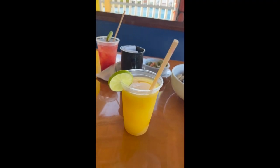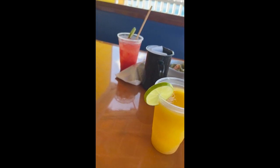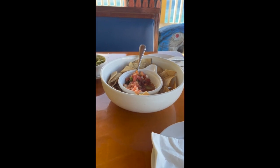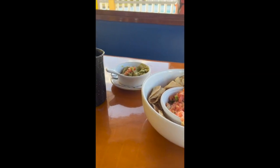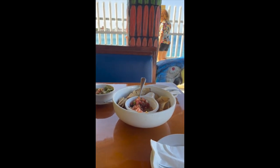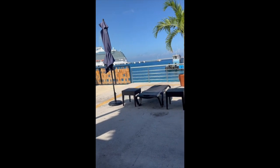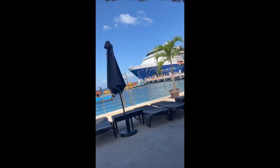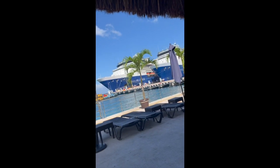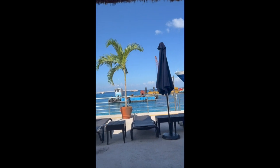So we made it to Cozumel, Mexico, and right here we have a mango margarita. I forgot what Paulette had. We got pico de gallo and chips and guacamole and chips. We're at this restaurant called Margaritaville, and it's right on the port. We didn't go off the port. And so here's a view of what we see. That's the Millennium by Celebrity, and we're next to it. We're the Summit by Celebrity.